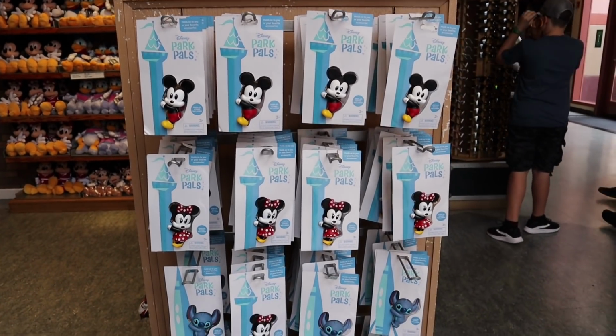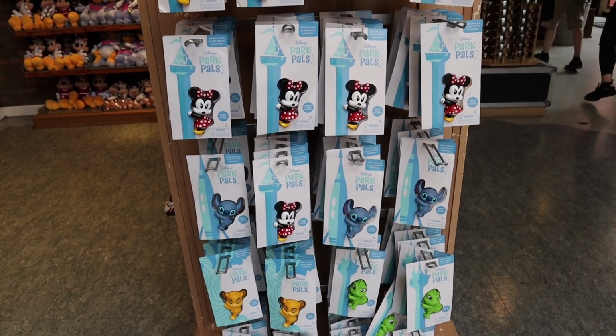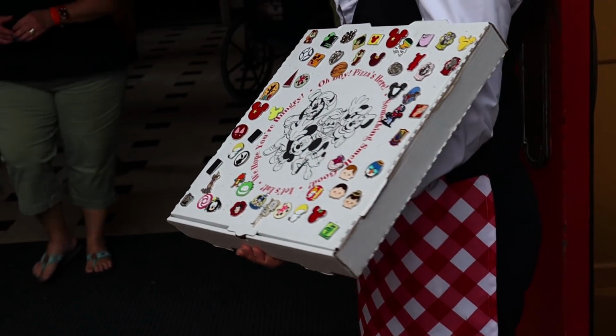Let me tell you, I am so glad Jeremy talked me into getting Figment. I almost wish I would have grabbed the Orange Bird too, because Figment and Orange Bird have been sold out everywhere since that day I saw them. That's so cool. Mama Melrose's has a pinned pizza box for trading.